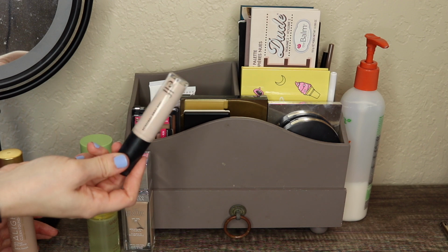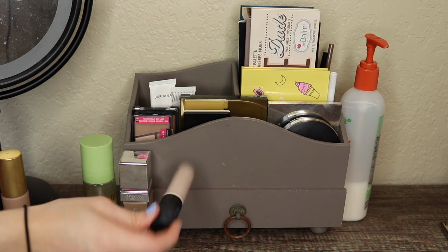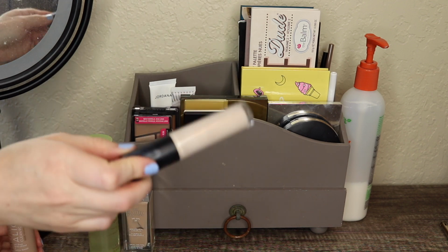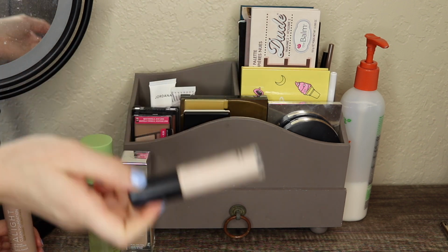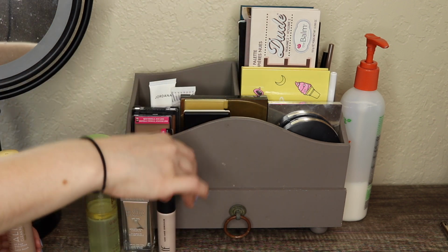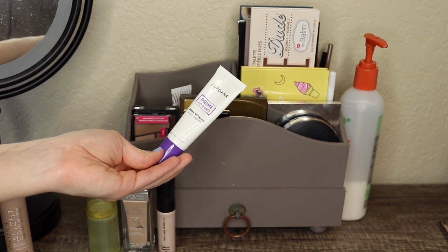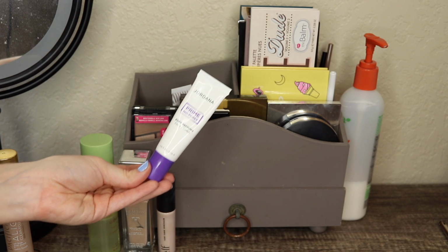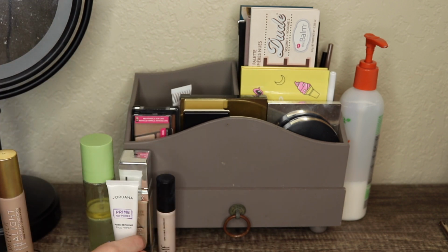The e.l.f. 16 Hour Camo Concealer, I think I want to keep this in here. I'm really enjoying this. For the most part, I've really liked it, but I'm still testing it out. So that's going to stay in here for another month. Same with the Jordana Pore Refining Face Primer. I didn't use this a whole lot this month, so I am going to keep it in here for another month so I can test it out some more.